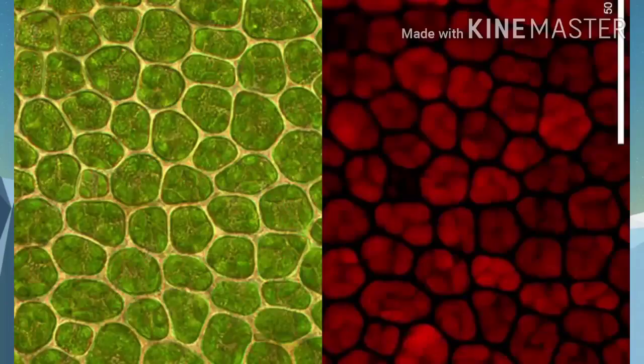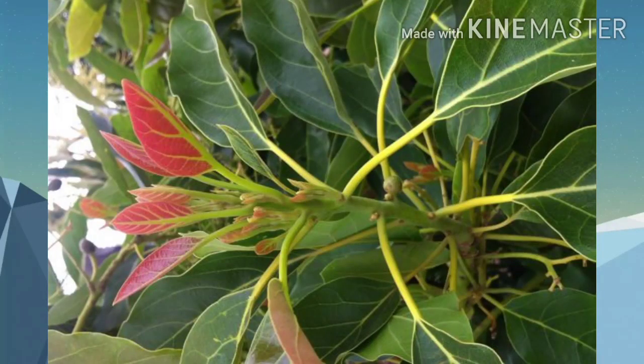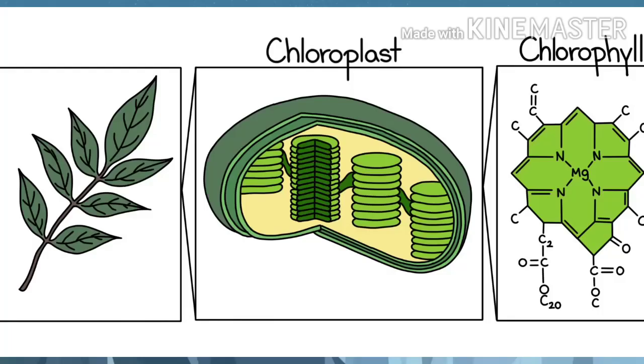Leaves of some trees or plants are red in the beginning, but they are converted into green later. Why? The tender leaves seem red because of the presence of either phycoerythrin or another pigment or both. When leaves mature, these chemicals are changed into chlorophyll and become green in color.